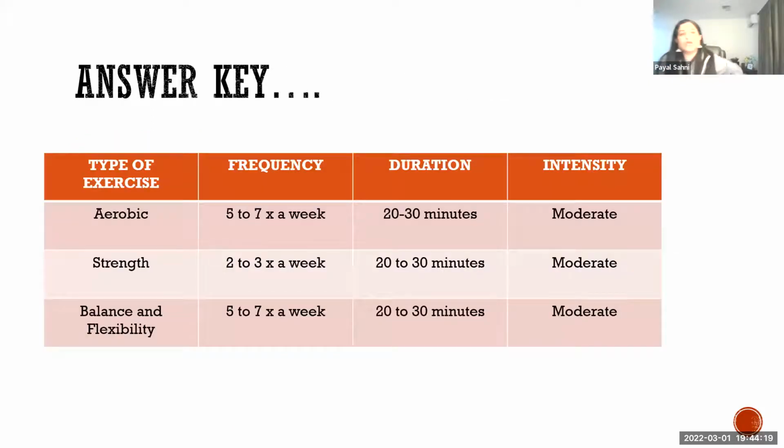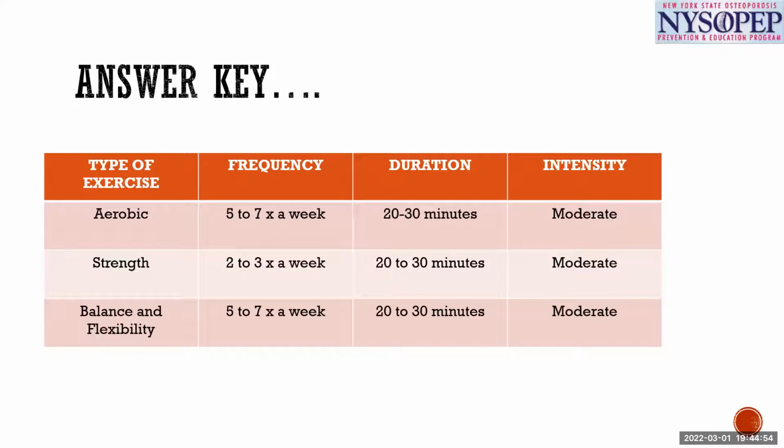So here's the answer. The type of exercise: all of these exercises are needed. You need aerobic activity, you need strength training, you need balance and flexibility. All of them are needed. All of these components make up your exercise program for osteoporosis. The frequency of aerobic activity could be 5 to 7 days a week for about 20 to 30 minutes. And the intensity is moderate. If you look at the last column that I have, which says intensity, all of those intensities are moderate.